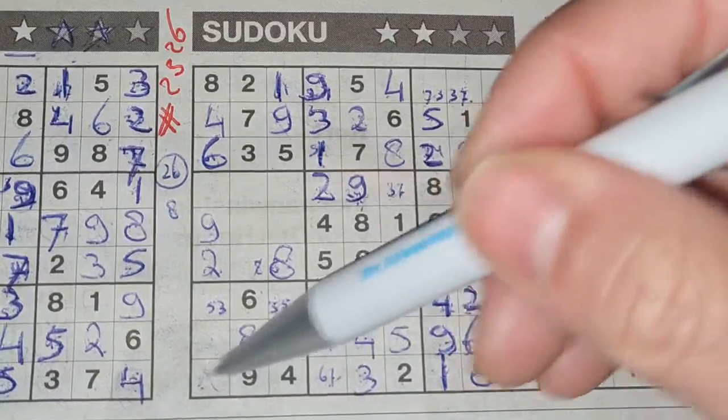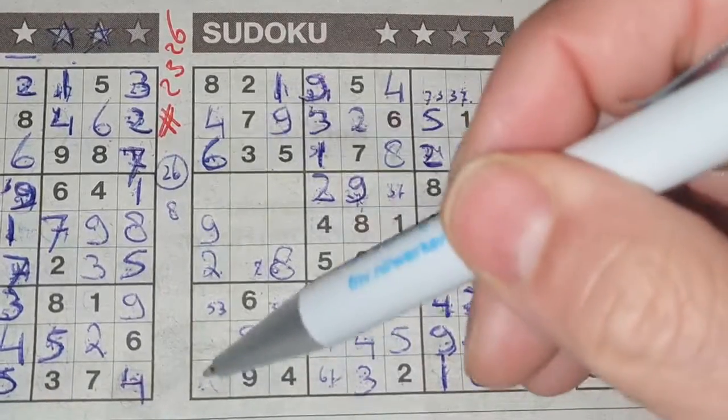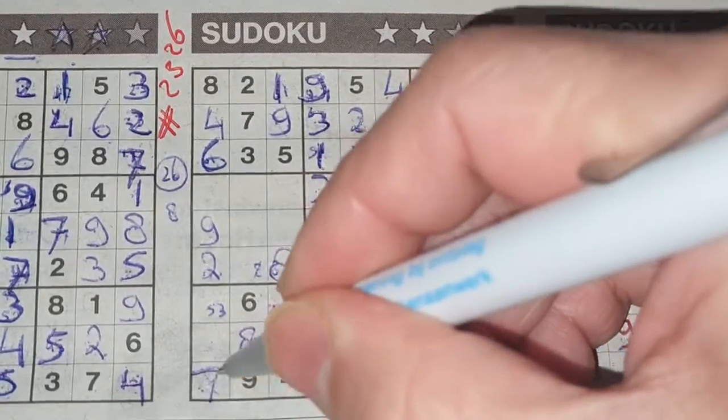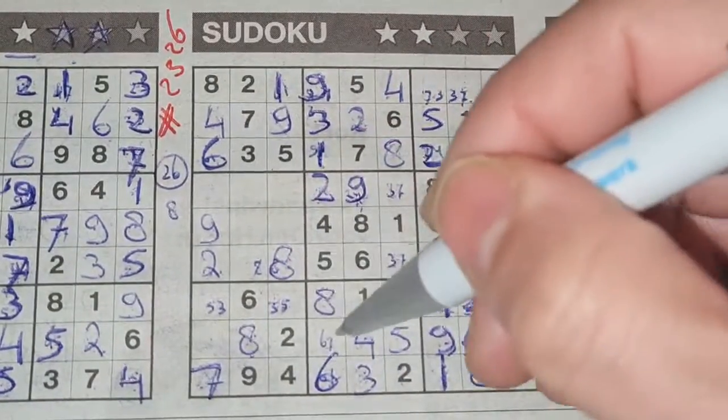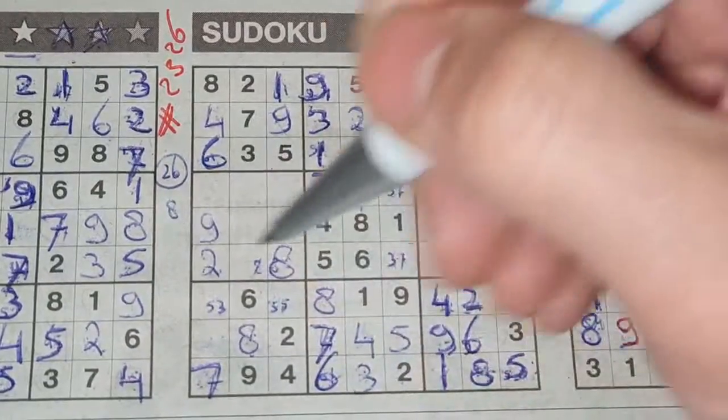So 2 numbers left in the last row. The 6 and the 7. We have a 6 there, so no 6 there. 6 should be here. And the 7 goes there. 1 number left in this big square for the number 7. 1 number left in this big square for the number 1.